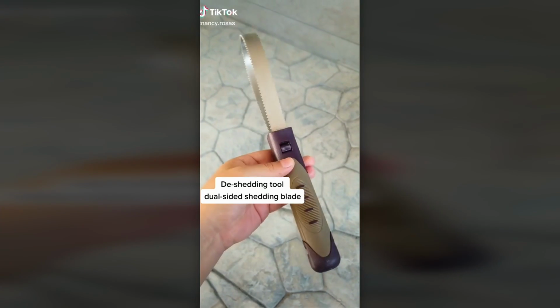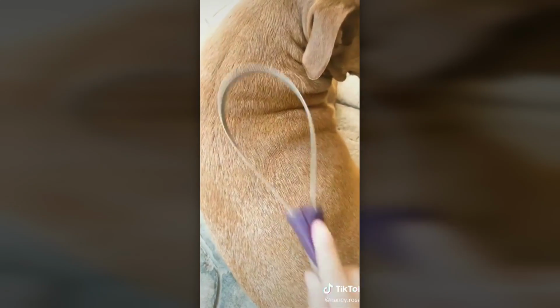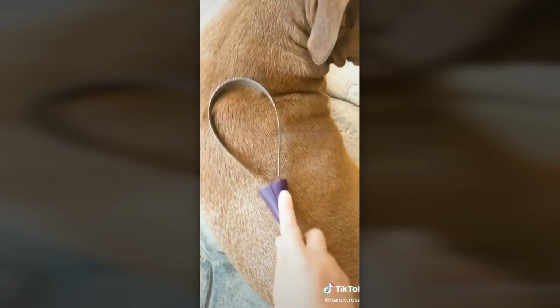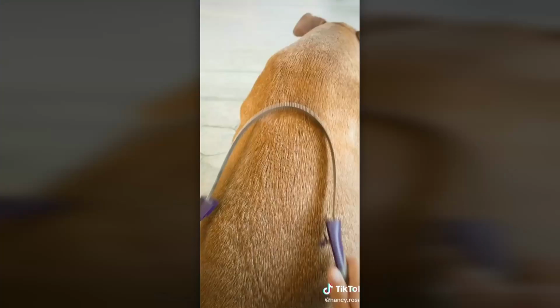Amazon finds for my dog, part 8. This is a great deshedding tool. It's dual-sided and stainless. Even though my dog has a short coat, there's still a lot of little hairs. You can even expand this by clicking this. Now you can hold it with two hands and go all the way down.